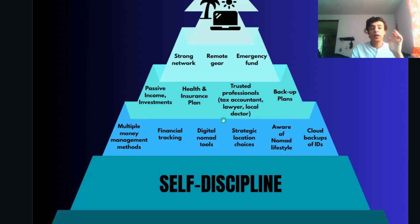Tax accountants are not as expensive as people might think, and at the end of the day, they would save you more money than what you pay to them. So you actually make more anyway. That's very useful. We need to have lawyers just in case, and maybe your local doctor, someone that you can go to for things.